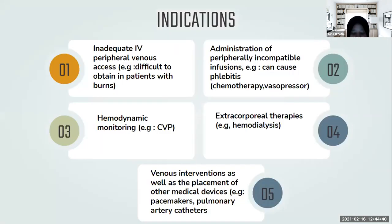Okay, so for indications, the first one is if there is inadequate peripheral venous access, such as in patients with burns or previous vein injuries. In this situation, a central venous line may be the preferred technique to gain vascular access.